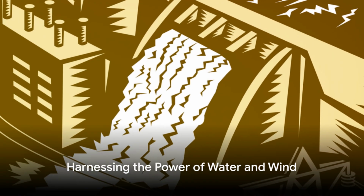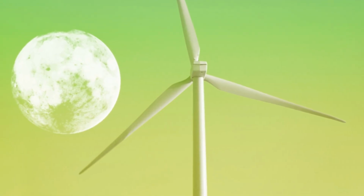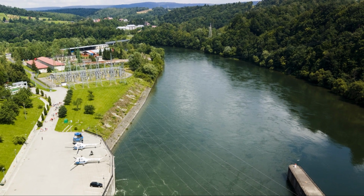Moving on from coal, let's venture into the world of renewable energy sources, water and wind. These two elements, as simple as they may seem, hold immense power, and when harnessed correctly, they can generate a significant amount of electricity. First, let's dive into hydroelectric power.